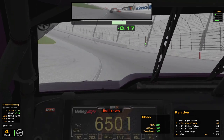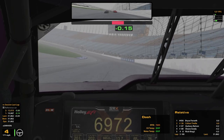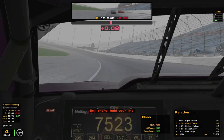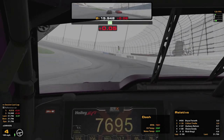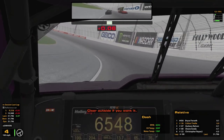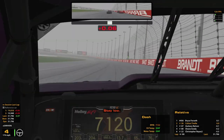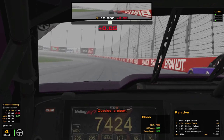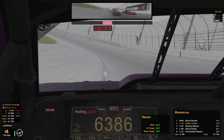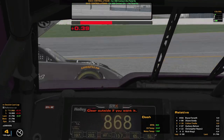Still there. I feel like there's a lot of good turn down there. Still there, hold your line. The guy behind has just done a 31.8. Clear outside if you want it. Okay, Colton. Fuel window opens on lap 7. Go low. And it should close on lap 63. Outside is clear. Will clear us. P2. Apron. Car outside, clear outside if you want it.